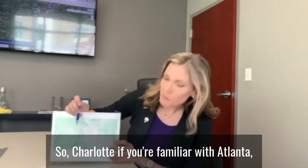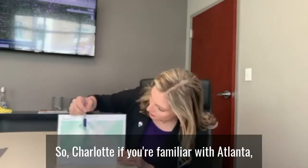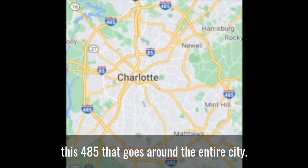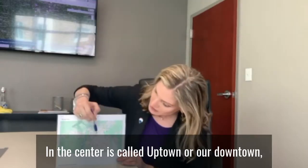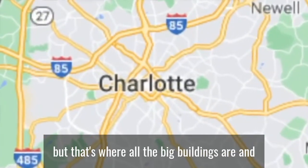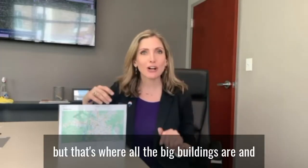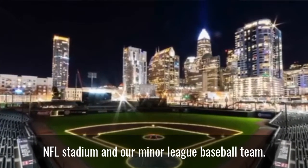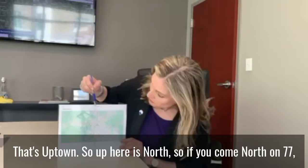So Charlotte, if you're familiar with Atlanta, we now have like a beltway. So you can see this 485 that goes around the entire city. In the center is called Uptown, or our downtown, but that's where all the big buildings are, and the NFL stadium, and our minor league baseball team. That's Uptown. So up here is north.